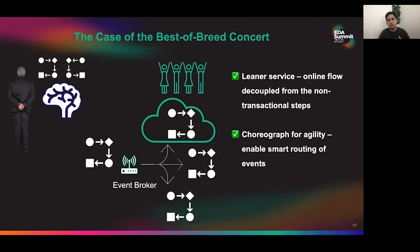When you say, I want to have just my specific campaign to analyze, maybe my iPhone 12 campaign, so I don't need to get all the events. I just need to get a few specific events. And then with choreography, we can have agility to change stuff on the right side, not having to touch the entire system. So we can also then support future initiatives.